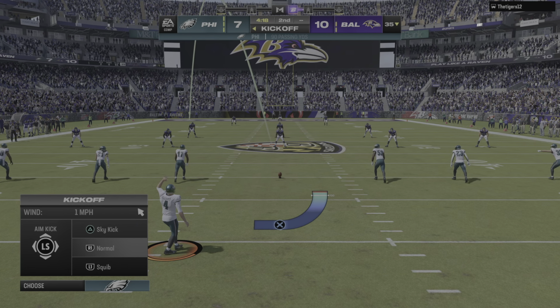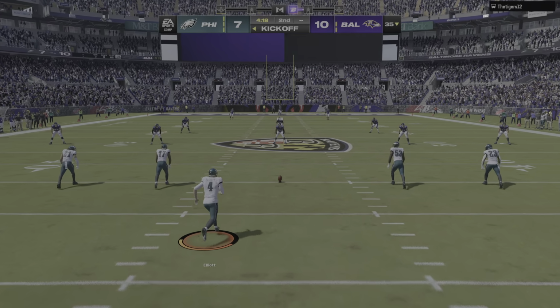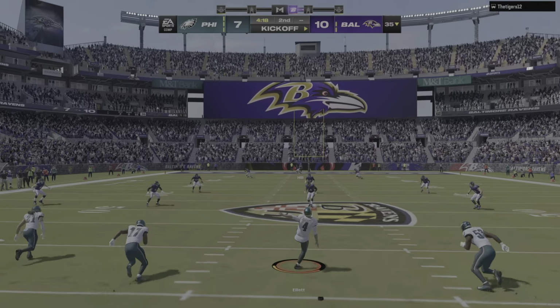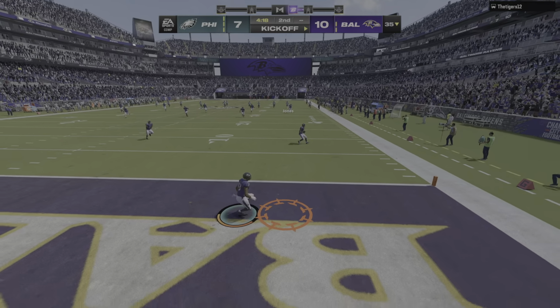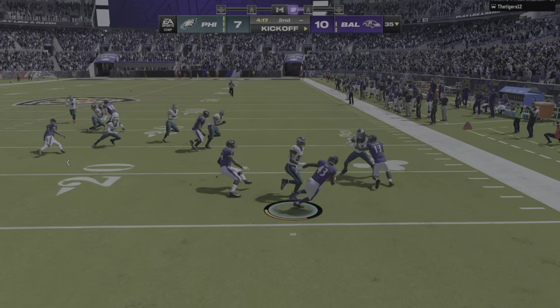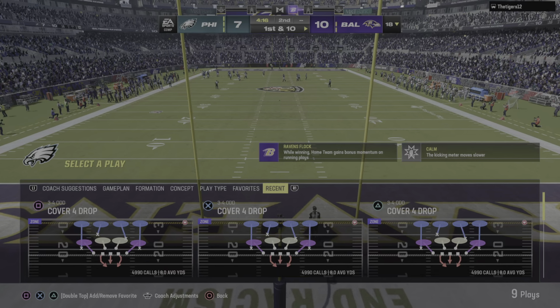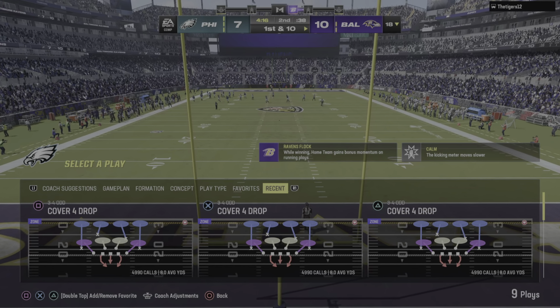Elliott good on the extra point. And that'll cut it to 3 and 10-7. Now after the touchdown, here's Elliott on to kick it away. Hill is going to take it out of the end zone. And he had no room to run as he's tackled down inside the 20.